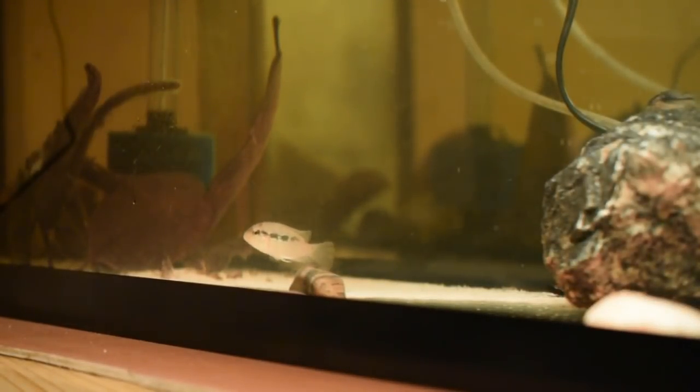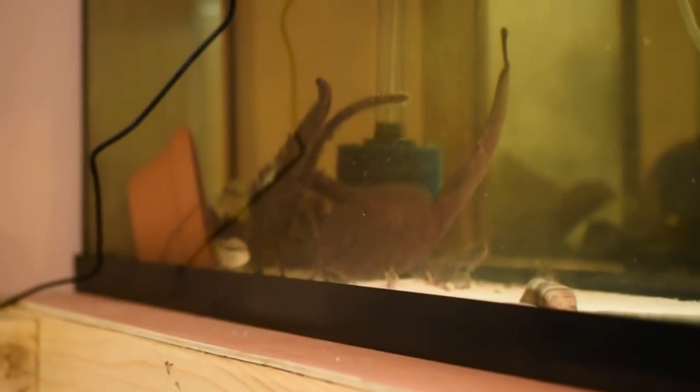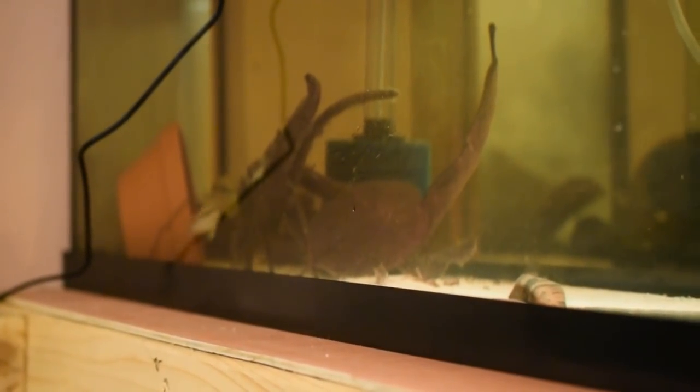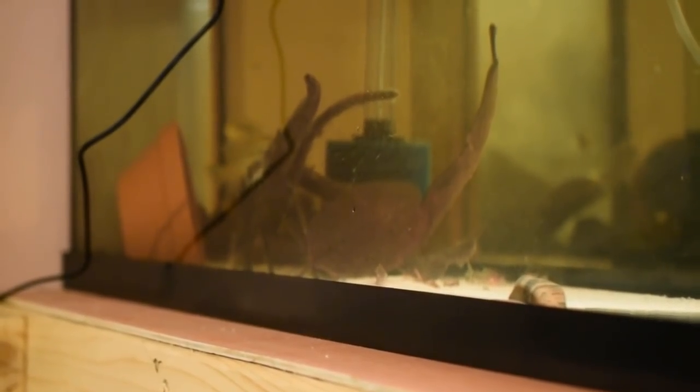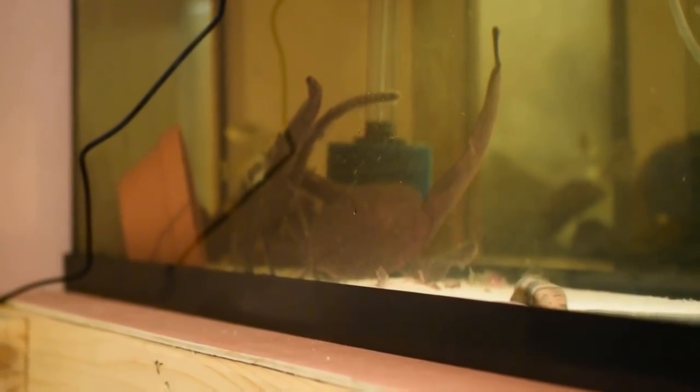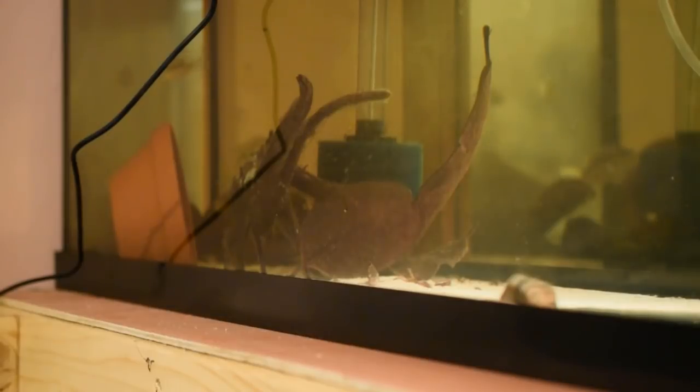Here we have the female cichlid, just going off camera view now. There she is. She's the smaller of the two. The male is hiding over there. You can kind of see him coming up. And the cories are in the tank. And they are going to the top for air. That's not a real great sign.